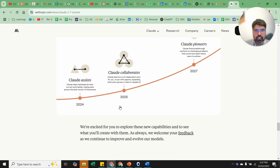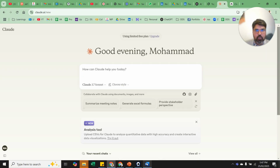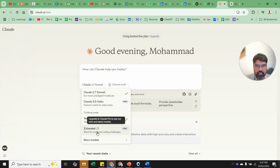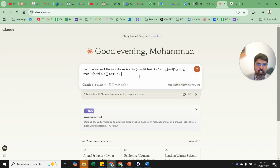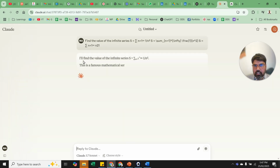So a lot of things are happening in the Claude space, and now looking into a quick demo. So if you see, in this free version, I have a free version, you have to log in. I'm using 3.7 Sonnet, and the extended version you cannot use. This is only for the Pro version, but we are using the free version. We are having a maths question. This is the Basel equation. It's a tough question, and we are trying to put it here and run this and see. You can see the thinking.